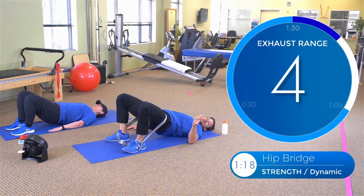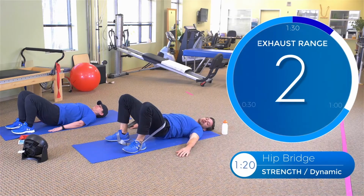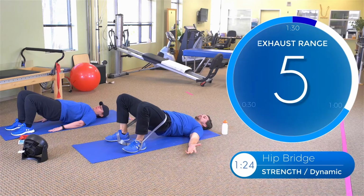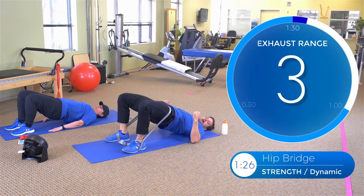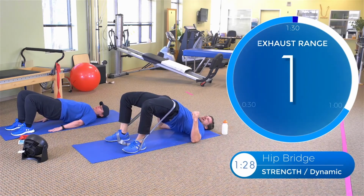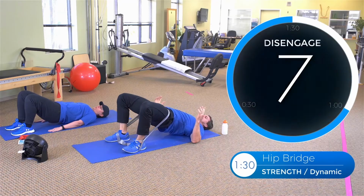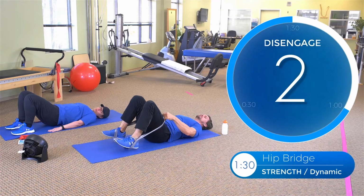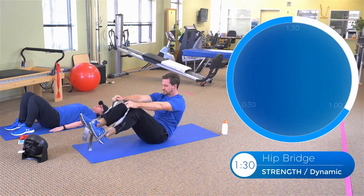If you feel low back pain, disengage. Don't be stubborn. 1 to the turnaround, heading back up for the final time, slow and controlled, squeezing the rear end, taking what we can, elevate to the top, now slowly coming all the way down to the ground. If you have the resistance band, make sure it's coming off slowly before we disengage.